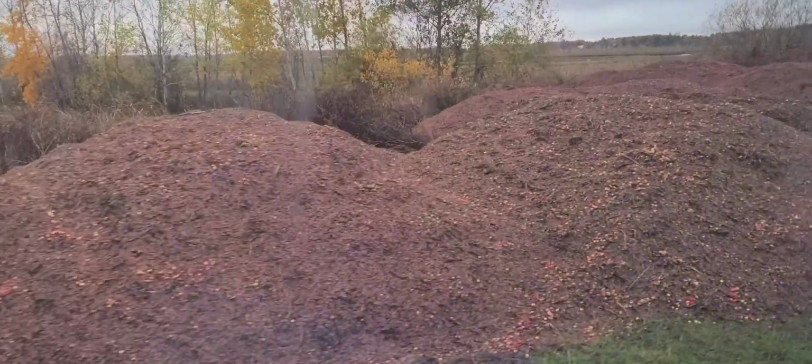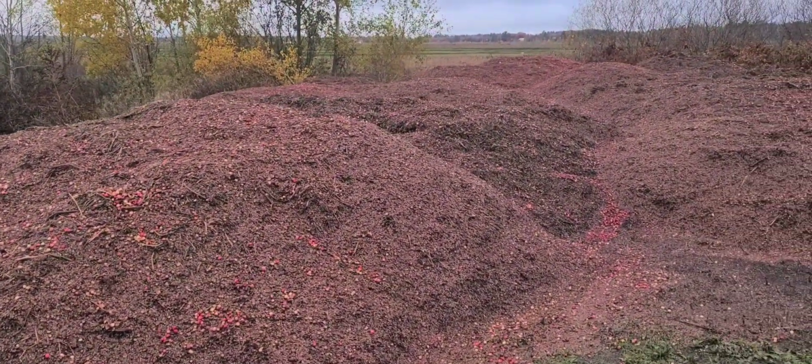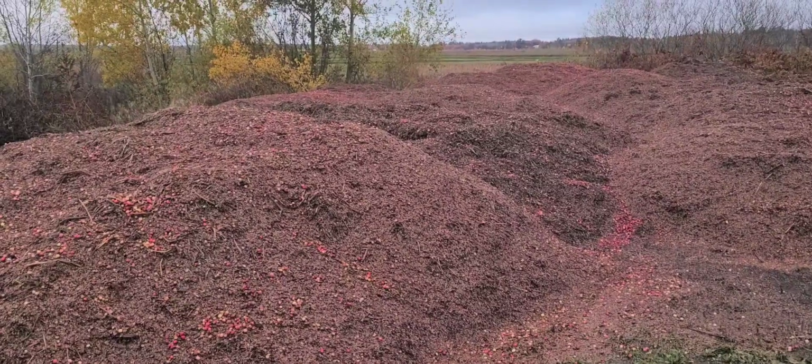So we didn't have a chance to highlight that with Finley there, but we had two trucks. One was collecting the leaf debris, and the other was collecting the cranberries. So we use this as a compost pile.